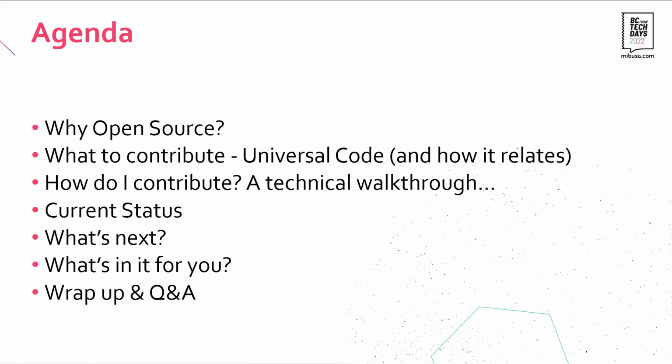So the agenda for today is, why is open source a good idea? I'm going to spend 10 minutes on diving into that. Then we're going to look at what to contribute and how universal code relates to that. After that, I'm going to give you a technical preview on how to actually contribute to our repository on GitHub, and also an overview of the current status of our continuous integration, with a few reasons on why we decided to go on GitHub. Then we're going to take a look into the crystal ball and see what's next. That's maybe the most exciting part of this session. And then we'll round out the session with what's in it for you, other incentives for you to join our collaboration model. I don't think that we'll have time for Q&A, but maybe at the end of both sessions, if there's time left, then we can take some questions.